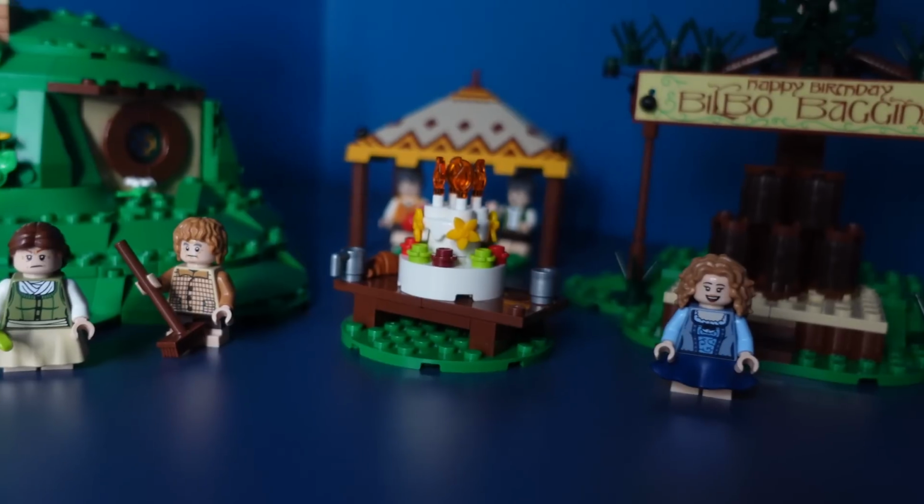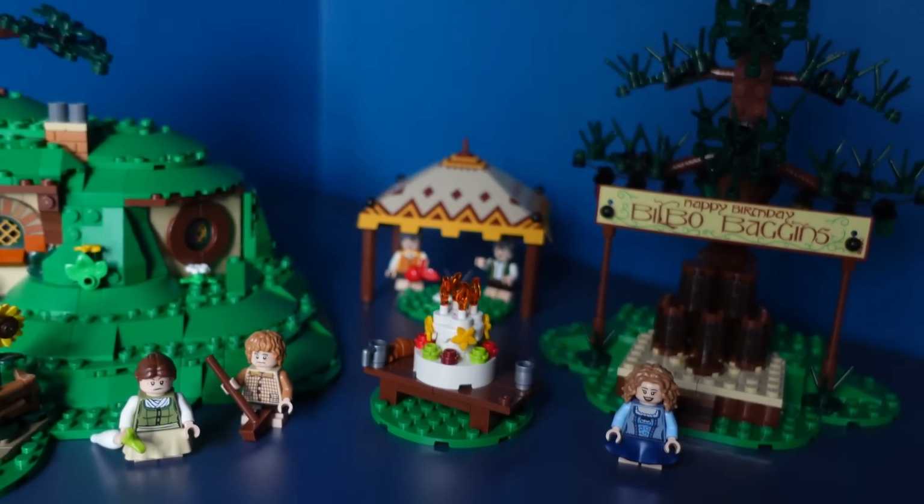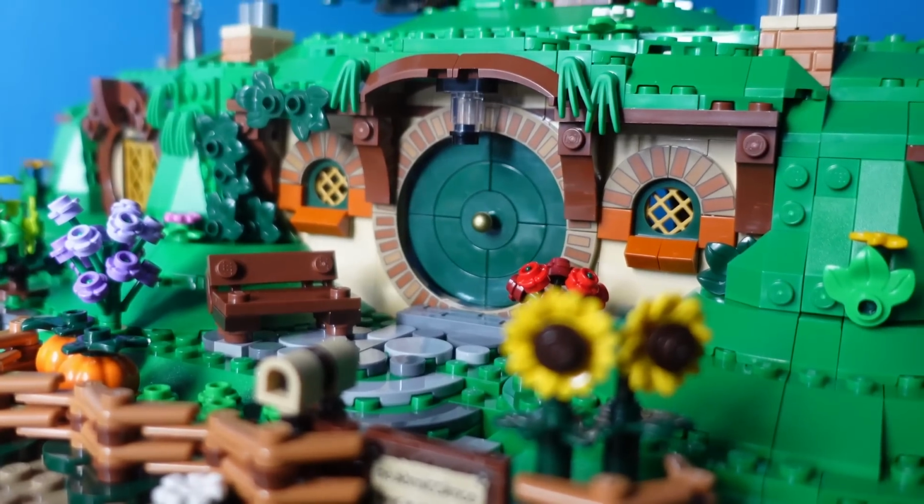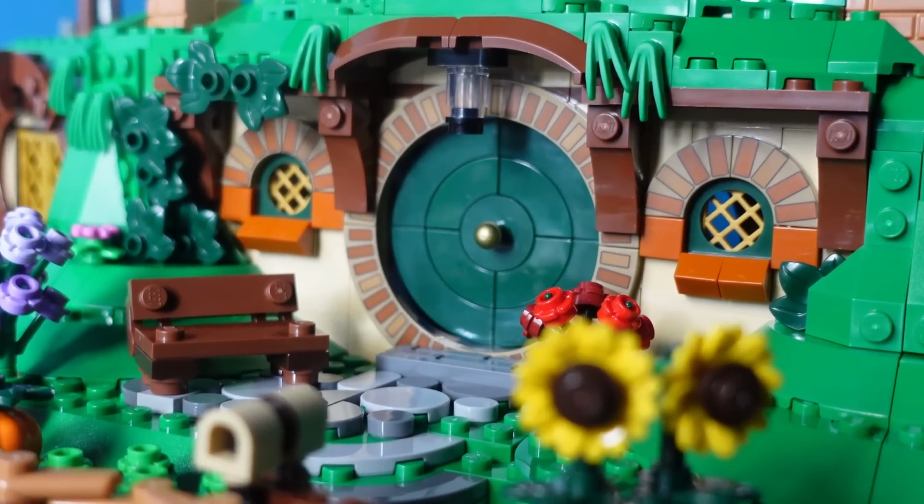As I said, initially I felt like it looked quite small on the box art, but actually building it in real life, you realise that it's actually not that small, and you keep adding. Because it's quite low, it does spread out sideways a lot, and even if I'm sitting here looking at my viewfinder, it looks smaller in pictures and videos than it feels in real life.